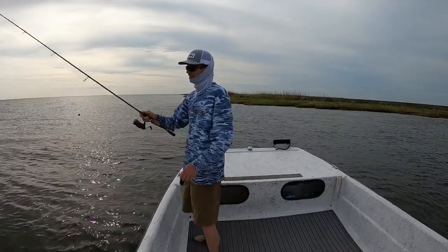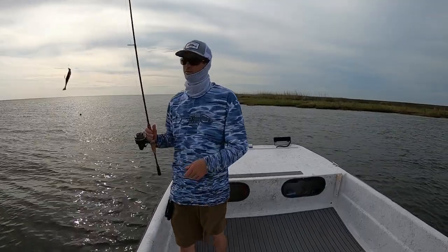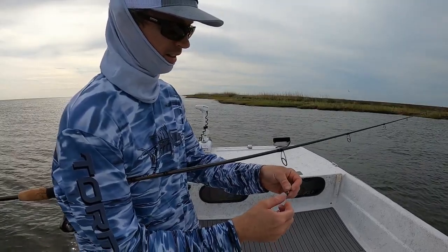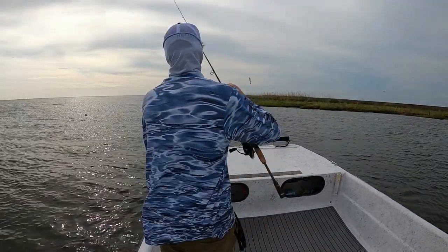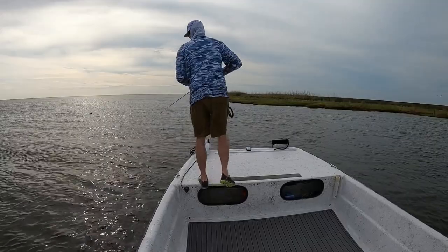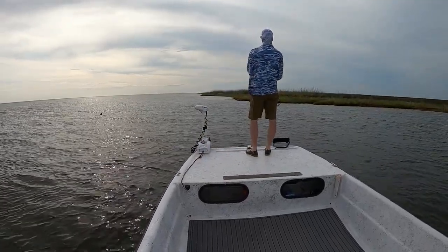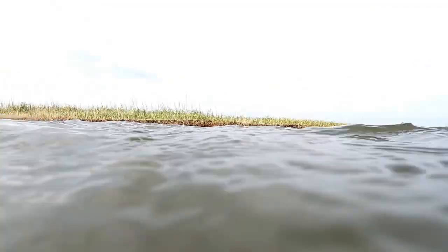Oh, dang it. That was probably the fish of the morning right there. Pulled out right at the last second. So at this point I begin to realize something interesting that's going on around me, and light bulbs start going off in my head. There's glass minnows everywhere. With the wind chop on the water, I couldn't see them until the sun started to rise a little bit.